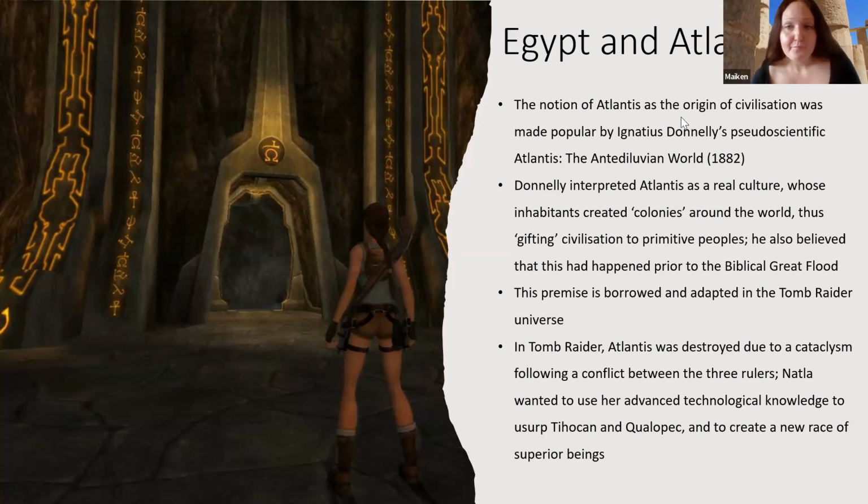So in the game, again, this is from the remake, Lara actually finds one of these remnants of Atlantis because she has to track down Natla. And Natla is hiding inside this great pyramid of Atlantis. It's sort of pyramid shaped, but as you can see on the inside, it's not particularly Egyptian. It's an Atlantean type of architecture. And you can also see we have the same mysterious script on the wall as well. So the game draws on Donnelly's ideas, but it adapts them and develops them further.